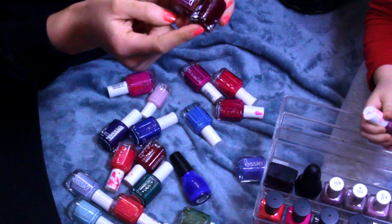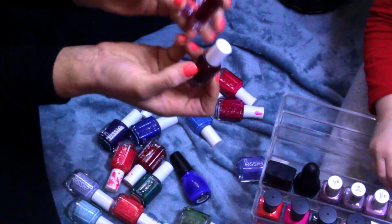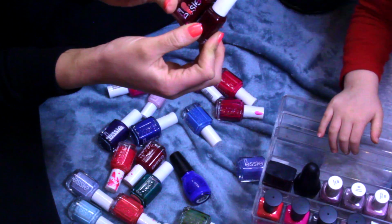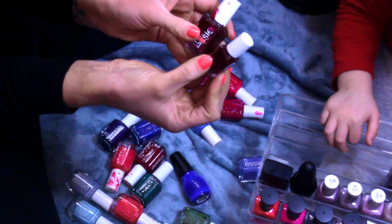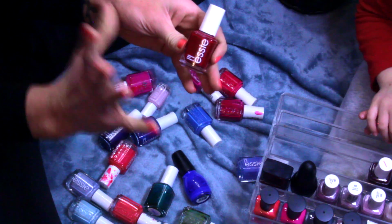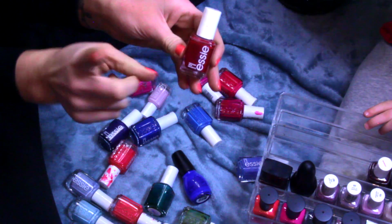The label fell off of this one, but this is a beautiful red shade. It might be the same as this one, which is in the shade Bourgeois. I think I am going to keep the big one, even though it's super messy, and get rid of this little one. This was one of my first Essie polishes. This is in the shade A-List. It's just a beautiful red, kind of like an all-American red, but a little bit deeper. Really love the shade, definitely keeping.